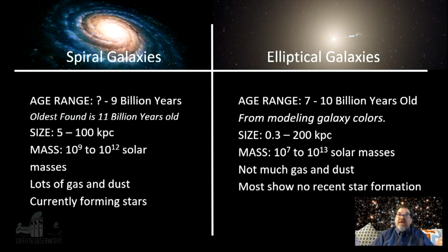So they can be pretty big. But now let's go over to the ellipticals on the right-hand side. The age range is 7 to 10, so maybe they're not quite as old as the spirals, strangely enough. Some of the spirals can be older. Their sizes go from much, much smaller than a spiral galaxy to much bigger, 2, 3, 4, 5 times bigger. In fact, I wrote 200 there, but they can be even huge when you find these giant ellipticals.